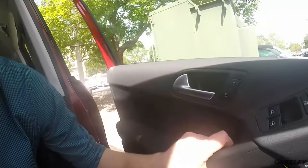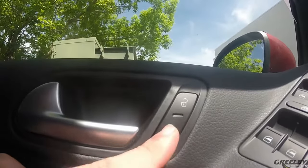With this feature turned on, your Volkswagen vehicle will now lock the doors when it reaches speeds above 5 miles per hour. You can always manually override it by doing a couple options in the vehicle. You can pull twice on the door handle, or you can press the manual unlock button. And that's it. You've been able to successfully turn on the auto locking feature in your Volkswagen vehicle.